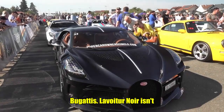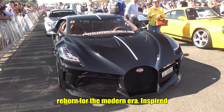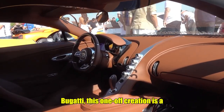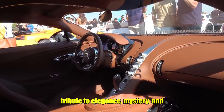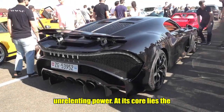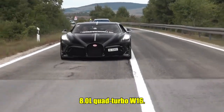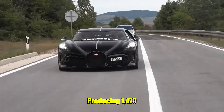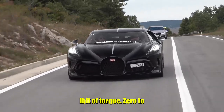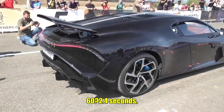Bugattis. La Voiture Noire isn't just a hypercar, it's a rolling myth, reborn for the modern era. Inspired by the lost Type 57 SC Atlantic of Jean Bugatti, this one-off creation is a tribute to elegance, mystery, and unrelenting power. At its core lies the heart of a beast, Bugatti's legendary 8.0L quad-turbo W16, producing 1,479 horsepower and 1,180 lb-ft of torque. 0 to 60? 2.4 seconds.